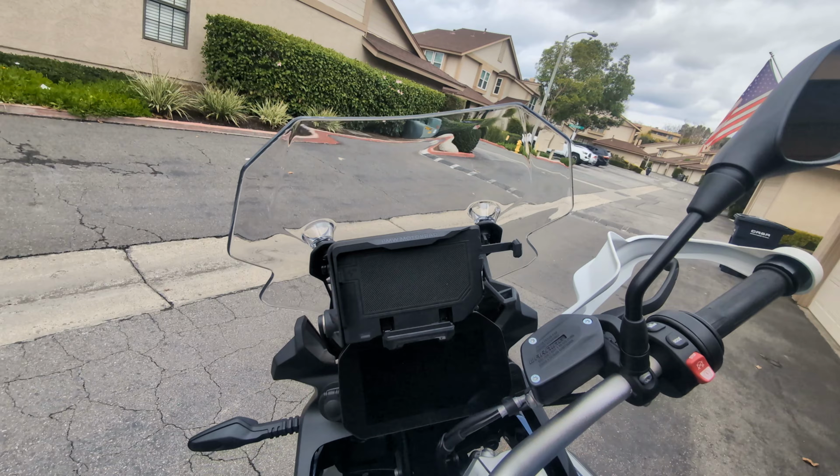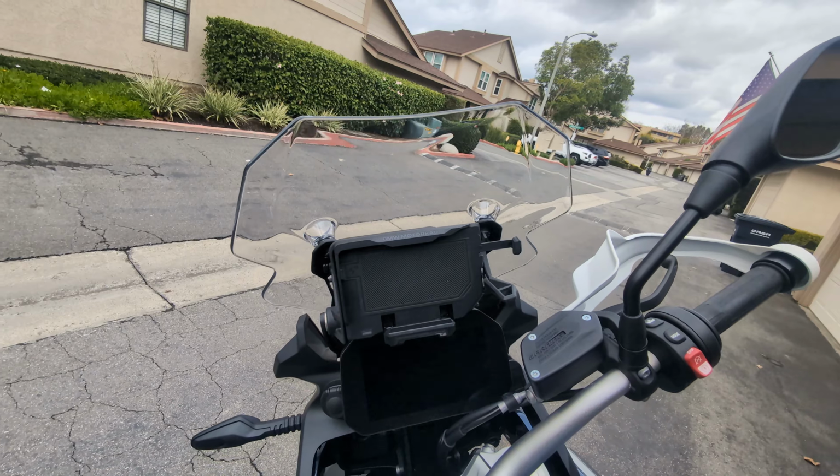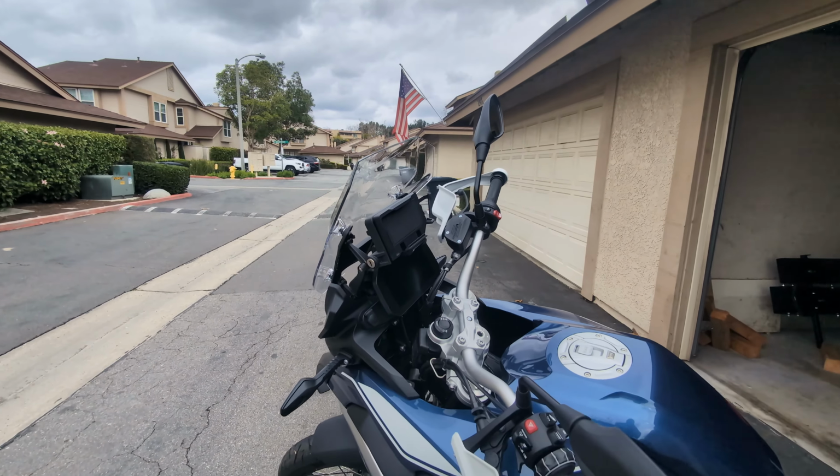We are going to leave the side cases on. The way I see it, if you are commuting on this bike, you're probably going to be running with some sort of side case to give some extra usability to the bike. And we'll probably have the windshield in the higher position as well. This windshield has a really nifty quick swap functionality. Can I even do it one-handed here? Let's see. Yep, super easy to do. So you can lower that down or raise it up. Really shouldn't make that dramatic of a difference, but we will have it in the upper position.